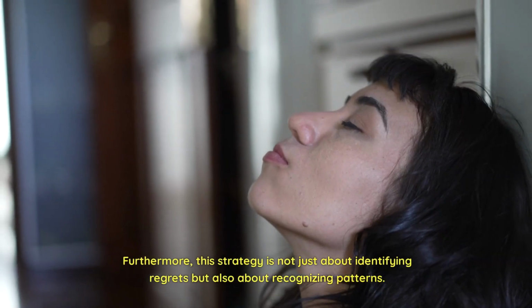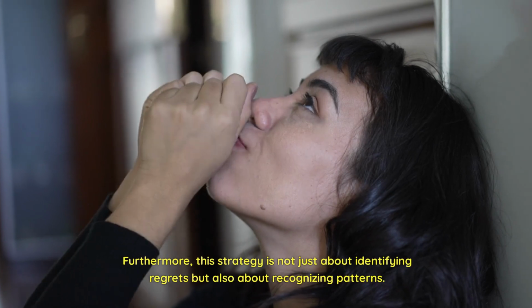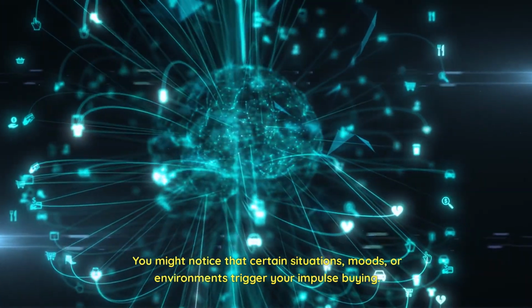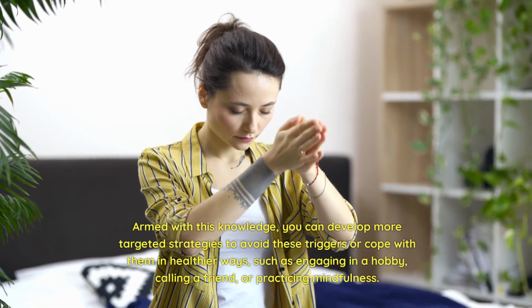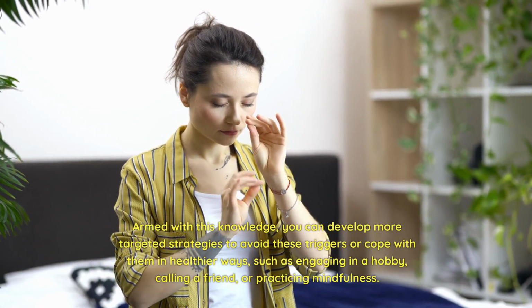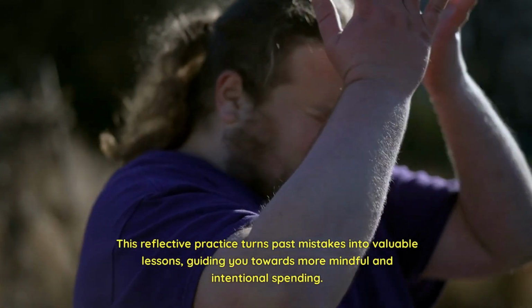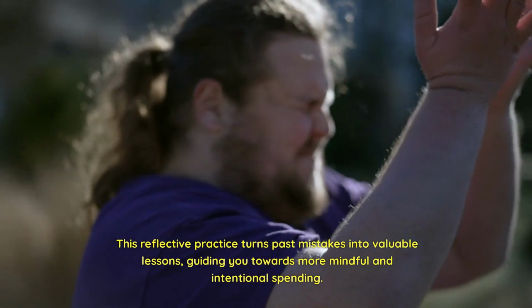Furthermore, this strategy is not just about identifying regrets but also about recognizing patterns. You might notice that certain situations, moods, or environments trigger your impulse buying. Armed with this knowledge, you can develop more targeted strategies to avoid these triggers or cope with them in healthier ways, such as engaging in a hobby, calling a friend, or practicing mindfulness. This reflective practice turns past mistakes into valuable lessons, guiding you towards more mindful and intentional spending.